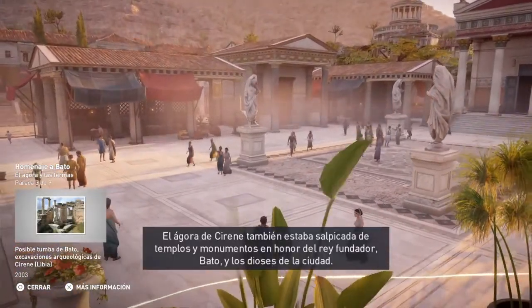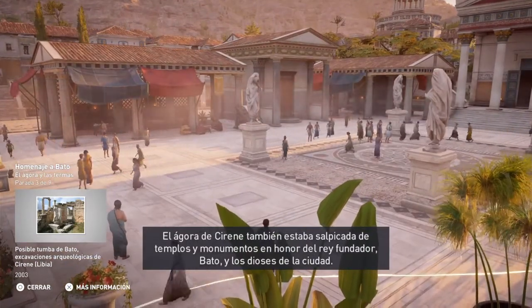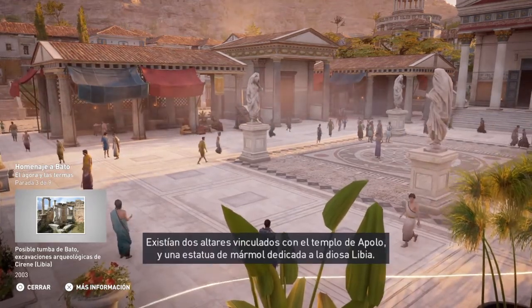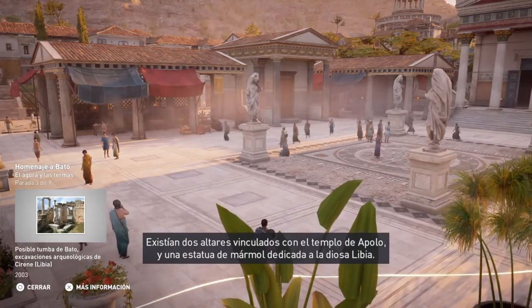The Cyrene Agora also displayed many temples and monuments celebrating its founding king, Batos, and the city gods. There were two altars associated with the temple of Apollo and a marble statue base dedicated to the goddess Libya.